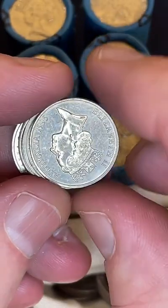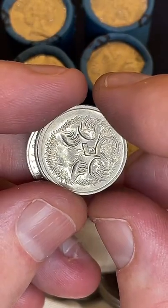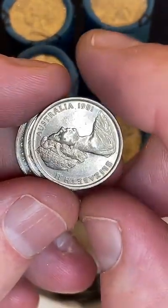1995. This is in pretty good condition. This 1995, so I'll put that aside. Coin Hunting Australia. Morning, Michael. How are you doing this morning? Going well, thank you. Going well.